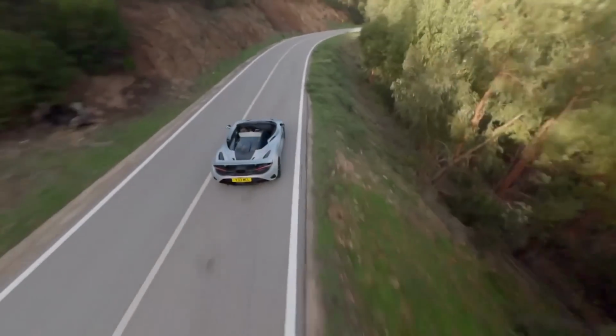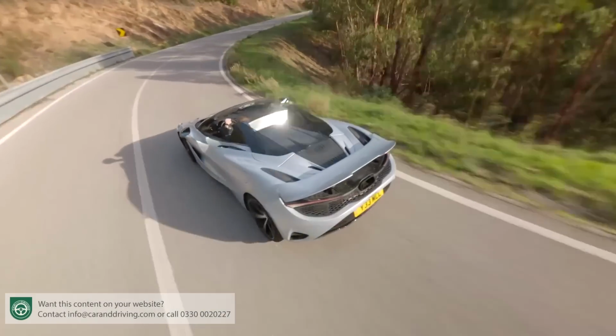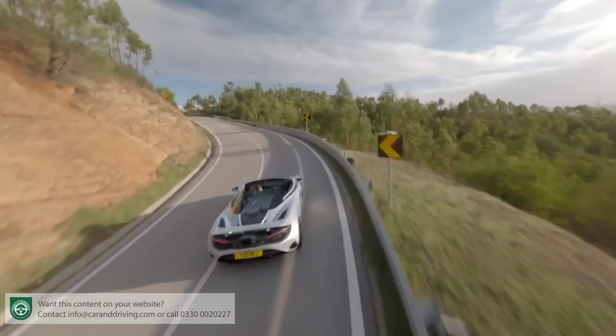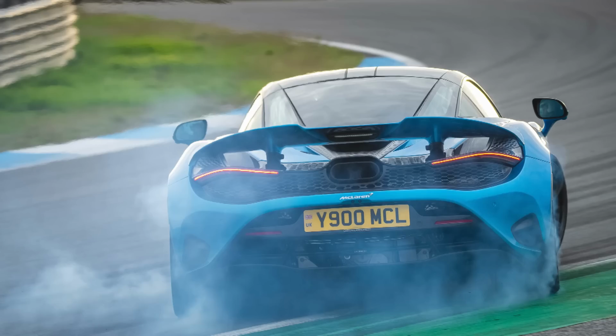More surprisingly, you don't get a mechanical limited slip differential either, which of course doesn't matter when the weather's fine, dry tarmac delivering almost boundless levels of grip. Unless you ignore our advice to leave the track settings for circuit use and do something really stupid with the throttle midway through a bend.